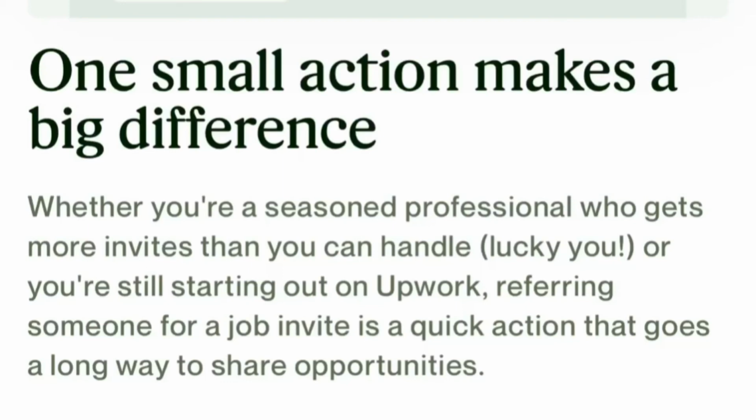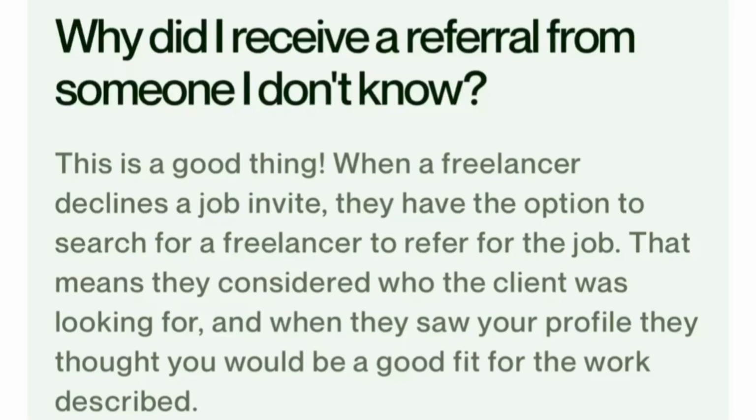If you have friends who are already on the platform, let them know that in case they have job invites and they have a lot to do and don't have enough time, they can always refer you to the job. You can also get lucky that a freelancer you don't even know refers you to a job.